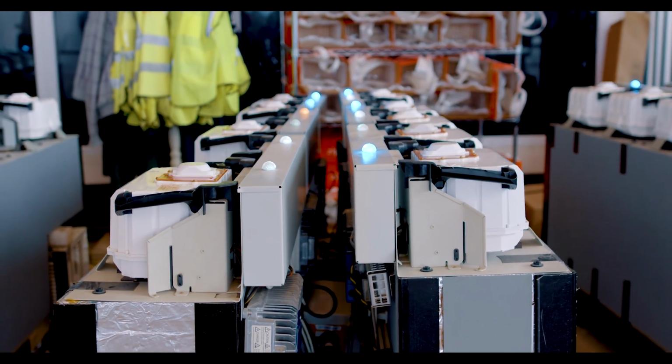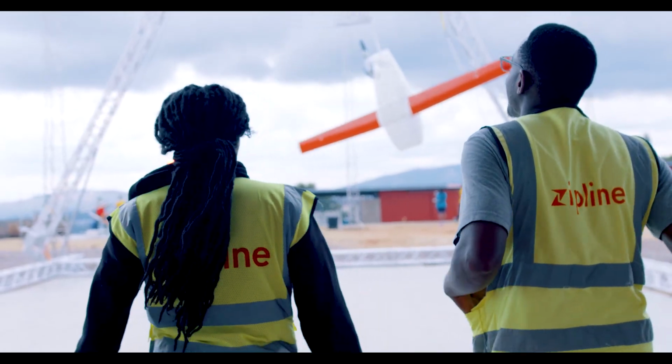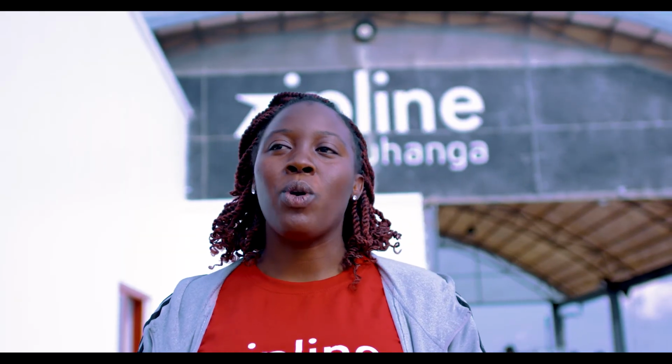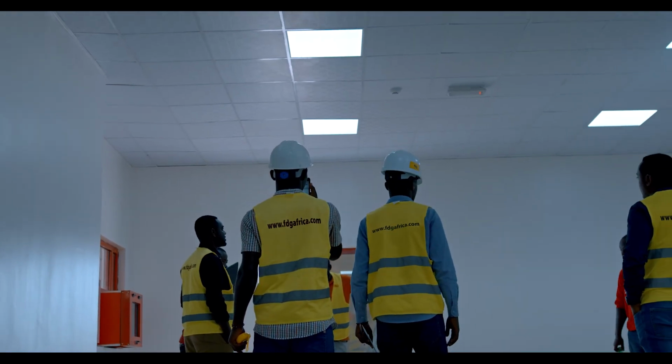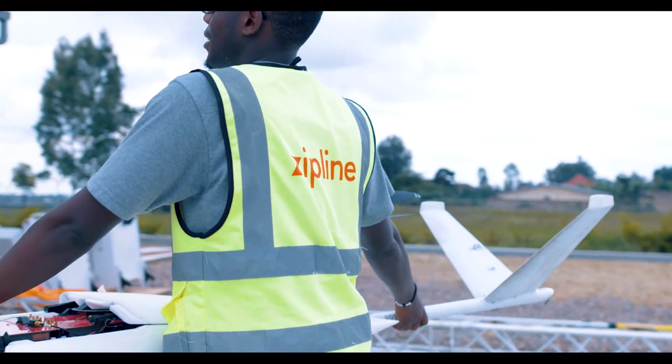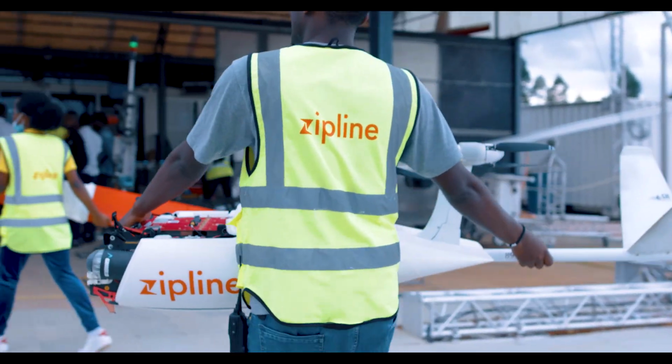Zipline is a logistics company that designs, manufactures and operates drones as a delivery system for last mile delivery. Right now we're standing at Zipline Muhanga, as you see. We've been working with FDG to come up with an expansion to a distribution center. And right now, the project is coming to completion.